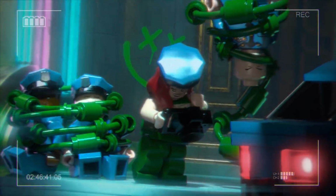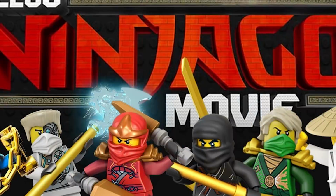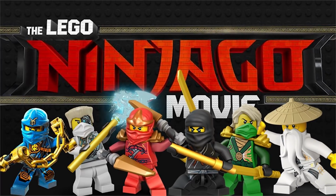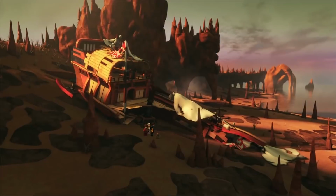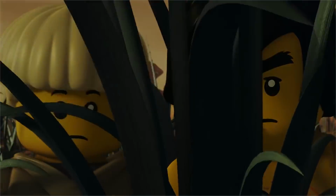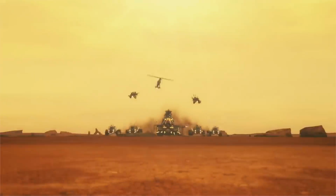And Jack also mentioned last week that there will be a Unikitty panel at Comic-Con, and also there will be a LEGO Ninjago panel joining that one, and this one will be held on Sunday of the Comic-Con schedule between 10:30 and 11:30 a.m., also in room 6A. You will be able to listen to the voice artists and animators behind the show, and possibly see some exclusive footage from the upcoming season and the upcoming episodes.